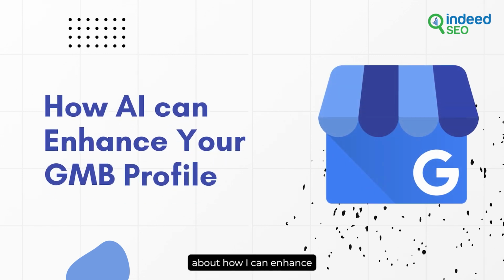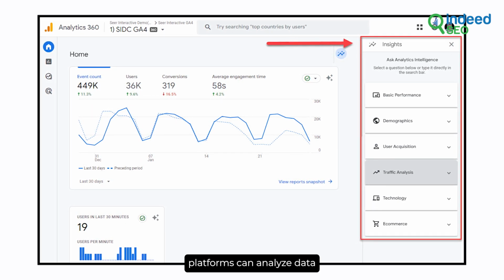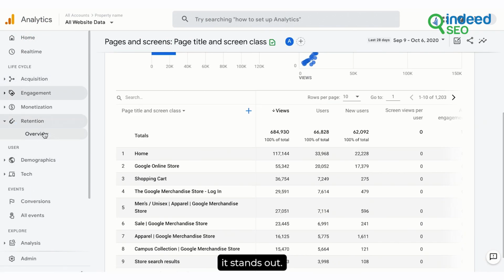Now, let's talk about how AI can enhance your GMB profile. With advancements in AI, tools like Google's AI-driven insights and third-party platforms can analyze data and provide actionable recommendations. These tools can optimize your profile, ensuring it stands out.